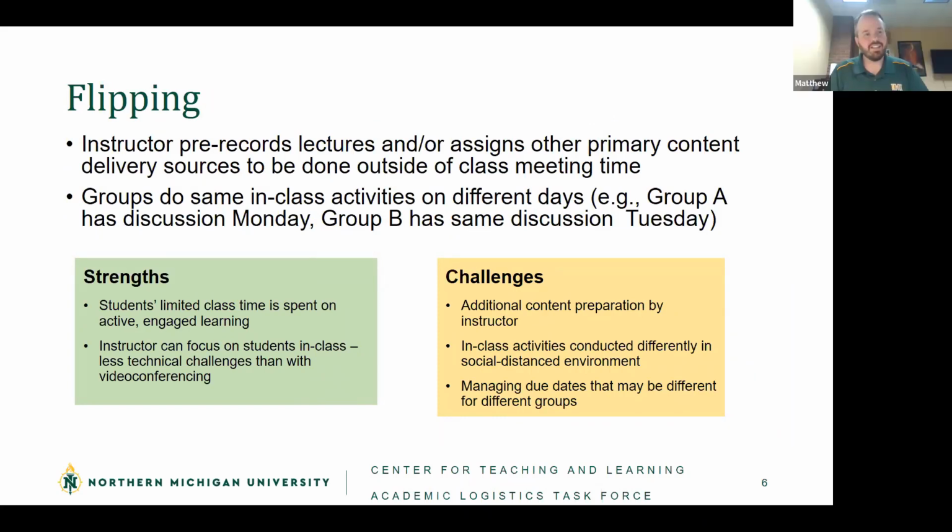The next model is flipping. So we've been talking about flipping as part of active learning. I think I said 8 years the other day, then I went back and counted, and it's been more like 10 or 12 since we had our first big active learning initiative that I was part of. I know there was active learning before that.